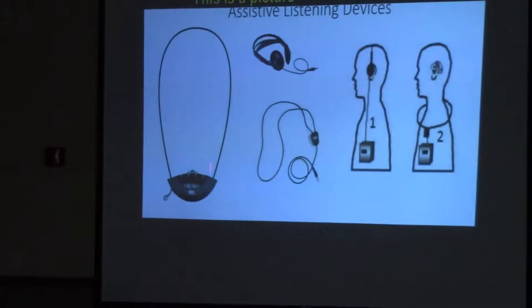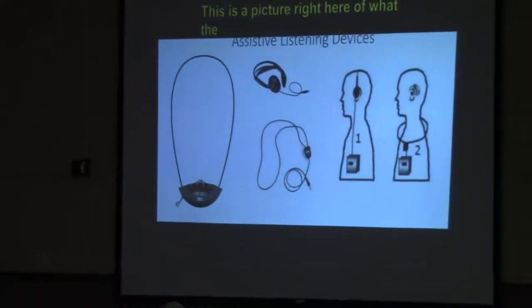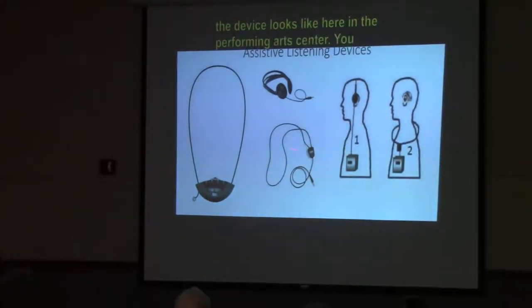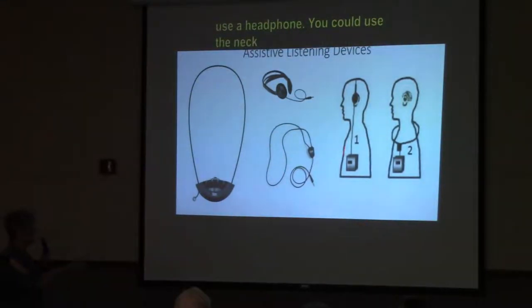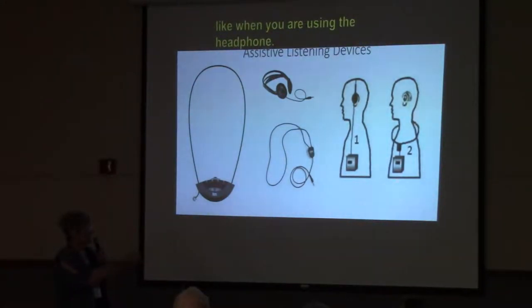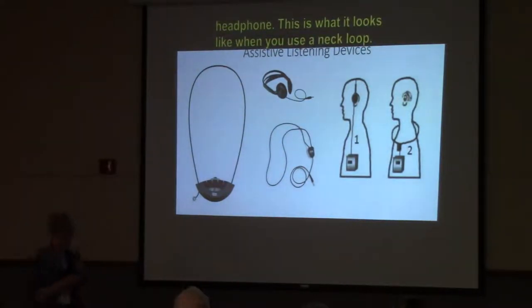So this is available in our Performing Arts Center right over here. This is a picture of what the device looks like here in the Performing Arts Center. You can use a headphone. You can use a neck loop. This is what it looks like when you're using the headphone. This is what it looks like when you're using a neck loop. Pretty simple.